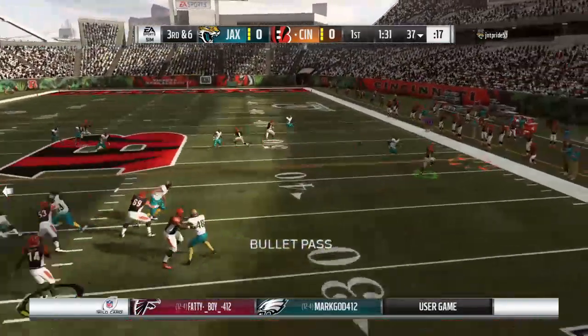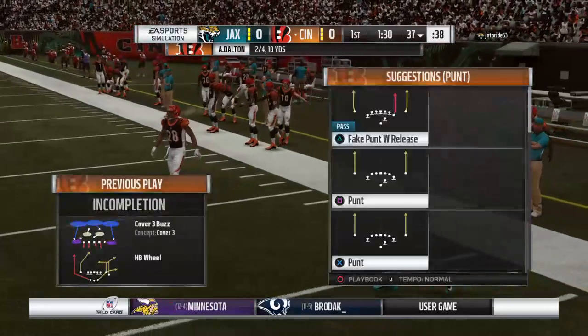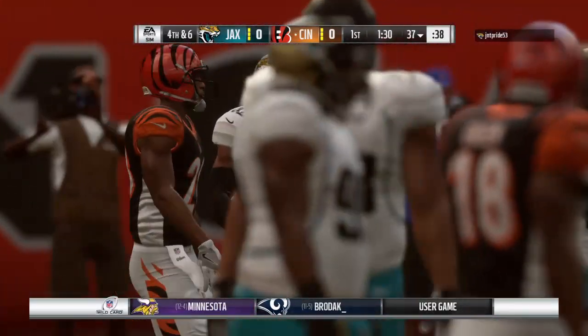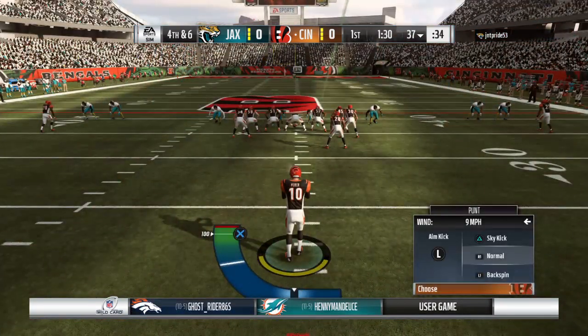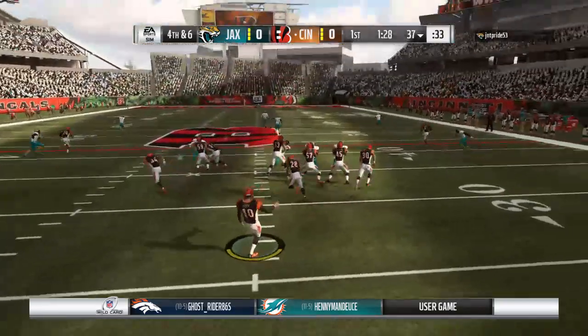This will be Dalton again. And that is incomplete. A strong safety, Barry Church, all over that one and knocked it away. Didn't have a receiver open downfield, and as it turned out, couldn't even find his outlet man because of the coverage. It was way too tight, unable to find anyone open.